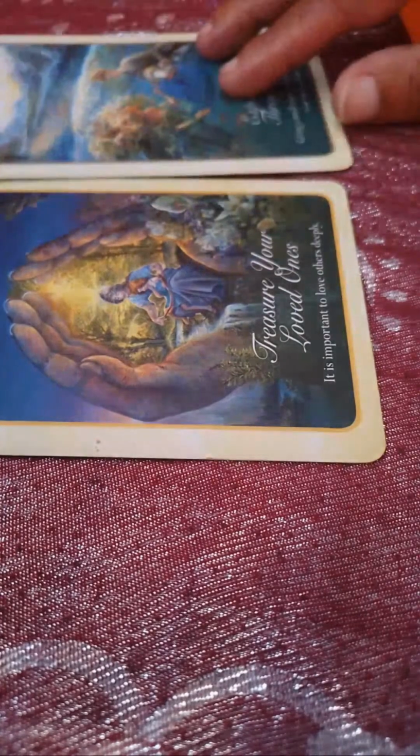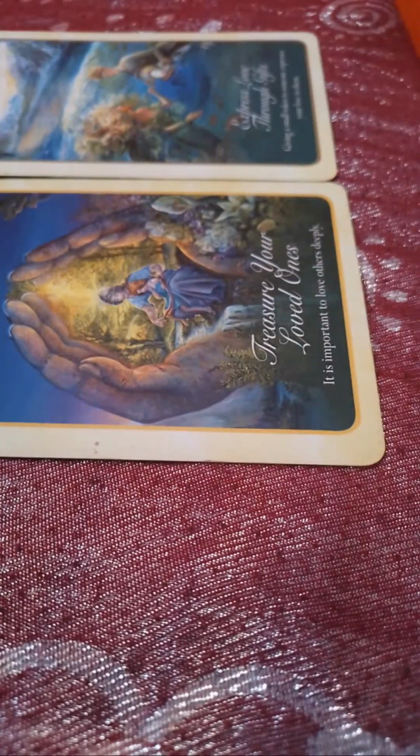Express through gifts. I did mention that this person will want to buy you things. Giving a small token to someone expresses your love to them. So they'll be very generous in regards to buying you things. Aries energy again. They will want to show you off as well. They'll want to say, look, this is my girl, this is my guy. They will want people to know that you belong to them.